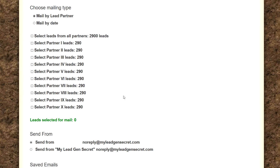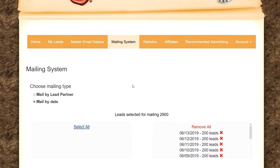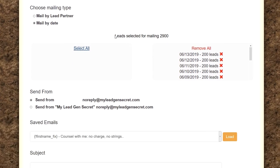Now, some people like to test from different lead partners which emails might have better conversions. Well, since you're limited to one emailing per day, it might take you a little while to determine that. So here's what I do. I choose mail by date. And then what I do is I select all. And this is my 15th day. So as you can see here, I have 2,900 emails, leads that I'm going to be sending today.